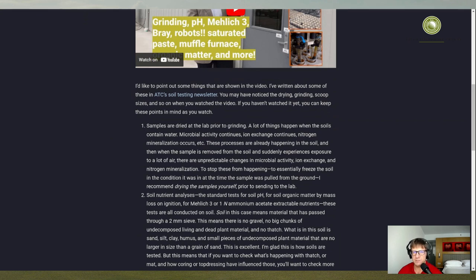So you could have calcium exchanging for sodium on the exchange sites. You could have soil organic matter being broken down by microbes. You would have nitrogen mineralization occurring. You will have all kinds of chemical and biological reactions continue to happen, even though the sample is no longer in the soil. The sample has been removed from the soil and now it goes into a sample bag. As long as there's water there, chemical and biological reactions continue.